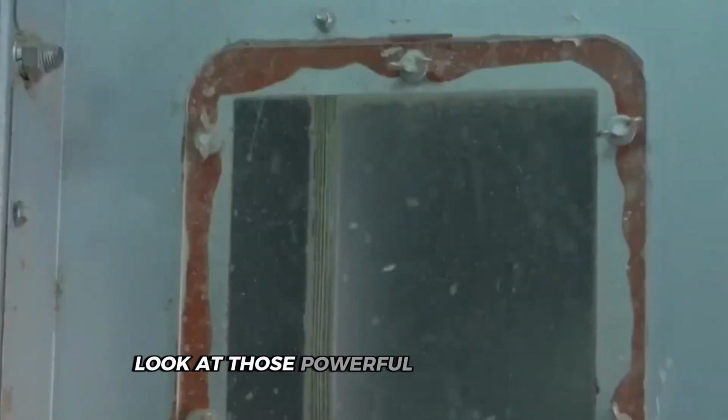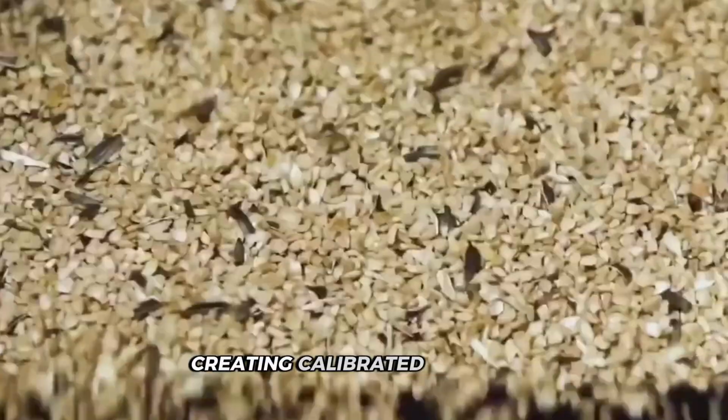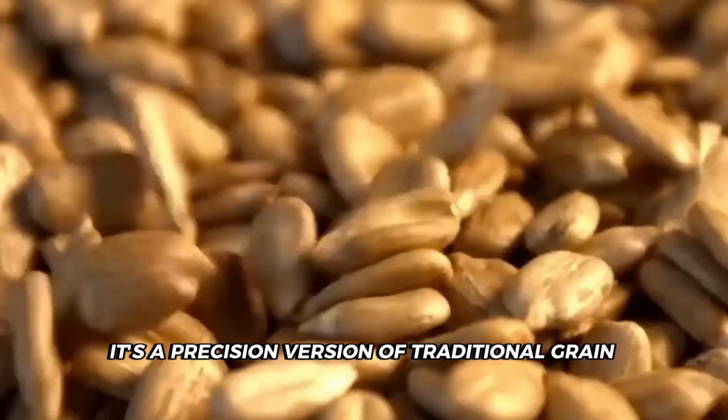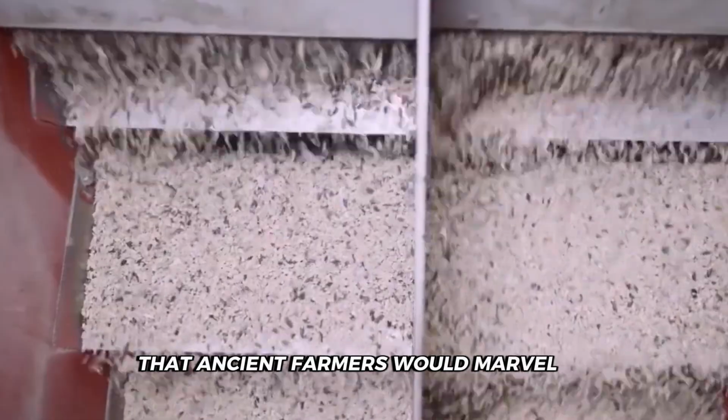Look at those powerful air separators creating calibrated currents that blow away lightweight materials like dust and hull fragments. It's a precision version of traditional grain winnowing that ancient farmers would marvel at.